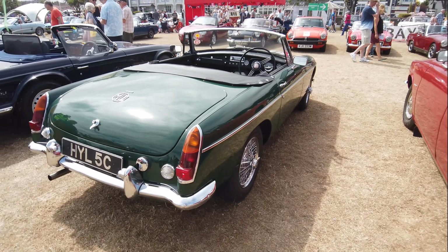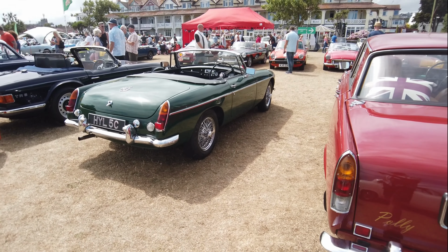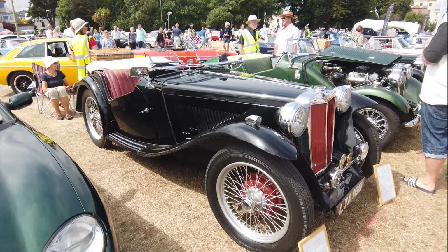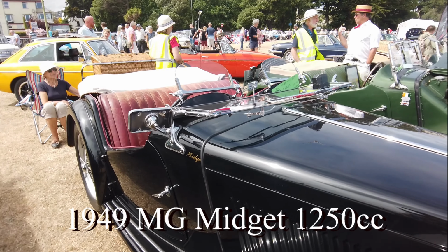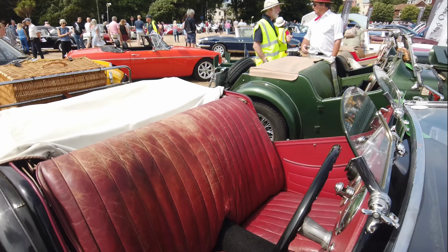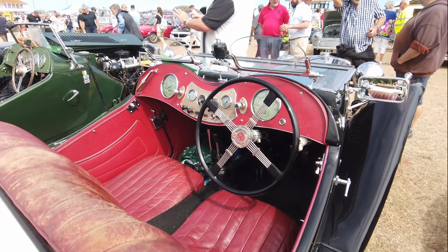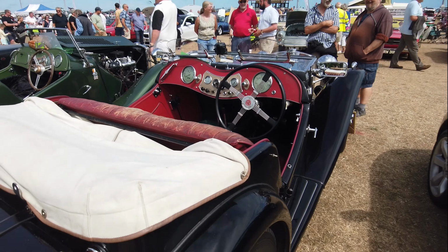Lovely MGB with the spoke wheels on. Actually a MG Midget, it seems. Again with the spoke wheels. Nice fold down windscreen with the little fly screens on for touring. Wow, what a way to travel, eh?